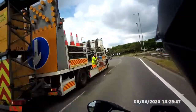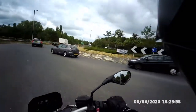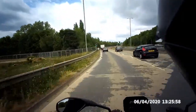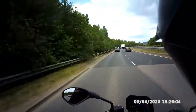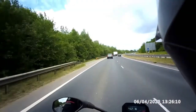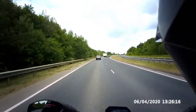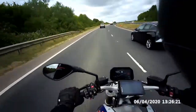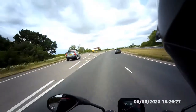Now, I've got a feeling that the sat nav's taken me to the old location. I'll be very unimpressed if that is the case, because this sat nav was delivered new with the bike, so I would expect it to have the correct location for the dealership. It's not a major issue, because if it is taking me to the wrong place, the new place isn't that far away and I'll just use Google Maps, but that's not really ideal, is it?